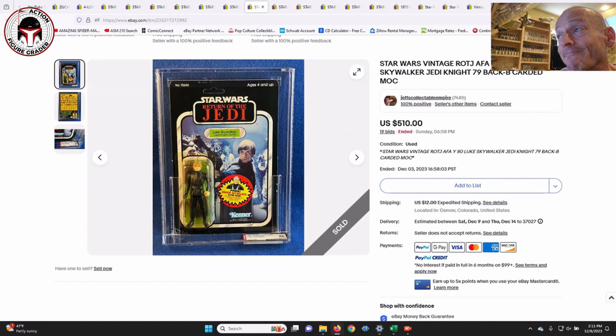And to me, it's only got very light yellowing, which, you know, most of the Return of the Jedi US cards, especially for Luke Jedi, they yellow. I mean, that's just a fact. And this one only has very light yellowing. It's an AFA 80. And to get it for $510, that's a number I'd pay in a heartbeat.